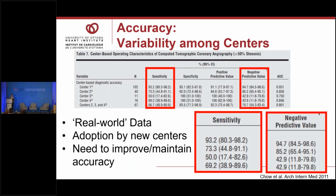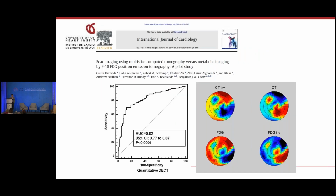This is real world data that originated from our center and others that demonstrated that there is variability in reading ability and accuracy. So just to highlight, CT is very sensitive, it has good specificity, and it's supposed to have very high negative predictive value. Having said that, if you look at the very bottom right corner, you'll see that the negative predictive value will vary from center to center, somewhere between 40% and 95%. So again, acknowledging the potential limitation in centers who perhaps don't do higher volumes.